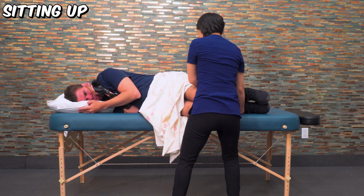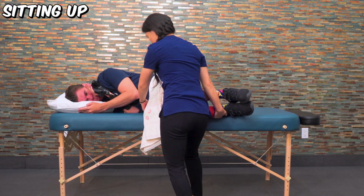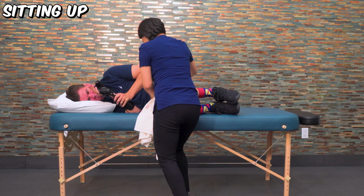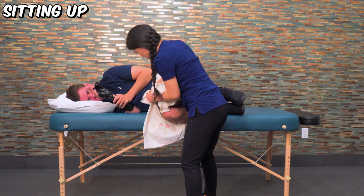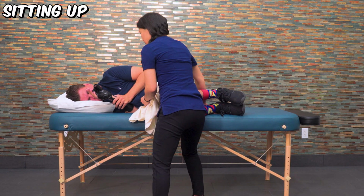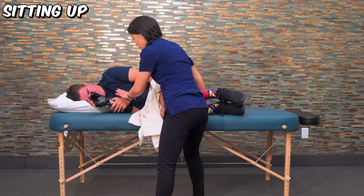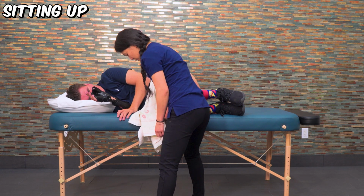I take both legs up like this. And I grab the bottom of the sheet, the back of the sheet, and I can scoot his hips away from the edge. Now he has more space. Most important part of this, practice both sides. He's going to be taking this hand to push off the mat to help me.